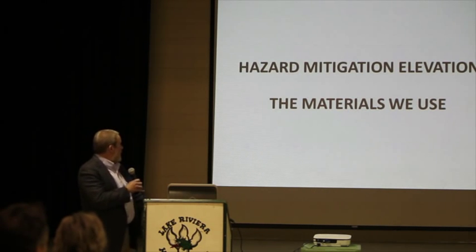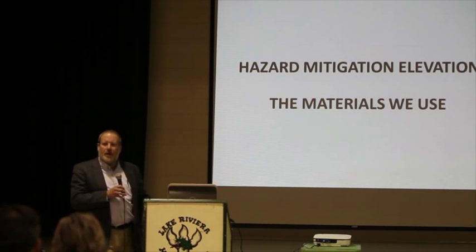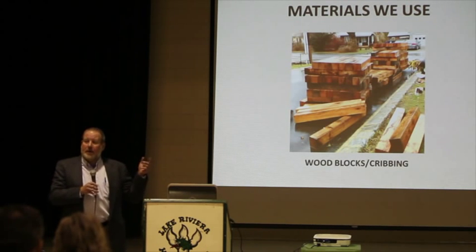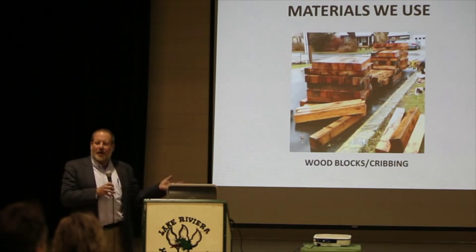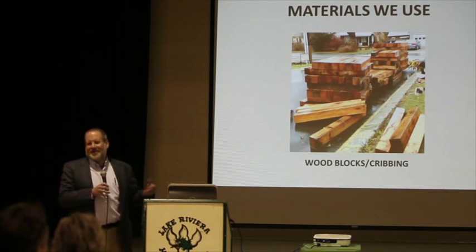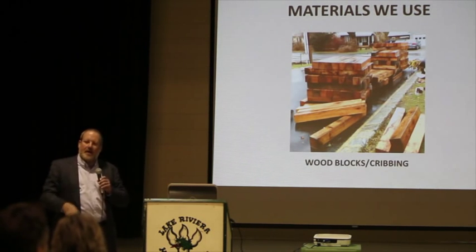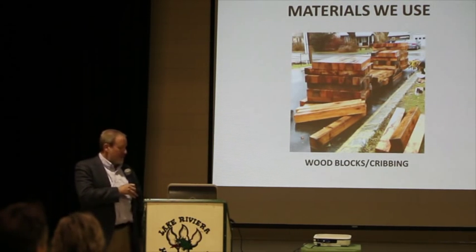So hazard mitigation, here's the materials and accessory tools that we use in the process. This is the wood cribbing or wood blocks. Young people like to refer to them as Jenga blocks, like the game. We use these to support the structure once it's elevated, to provide platforms for the jacks to then elevate. And you'll see several pictures of different uses.